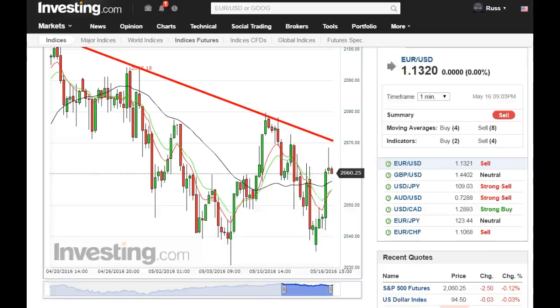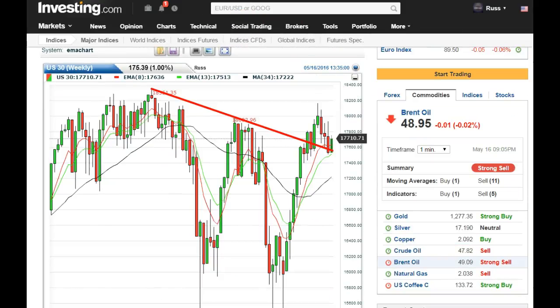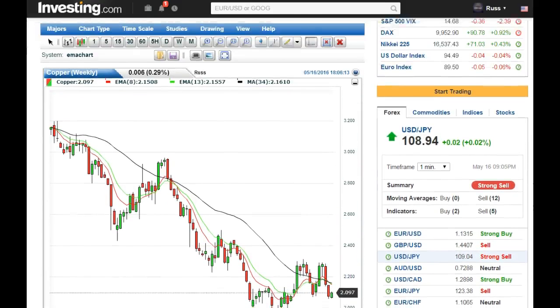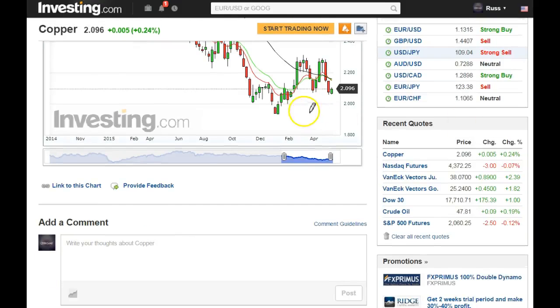Back to the S&P. S&P looks a lot more bearish than the Dow does. On the copper, we got a nice bounce. See if we can hold this momentum. But as I stated earlier, reverse head and shoulders, and a failure of that second reverse head and shoulders. Hopefully, we're just making a lower high, higher low on the bottom of this thing. So hopefully that bottom will hold, and we'll still be in a bullish pattern.